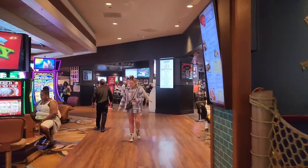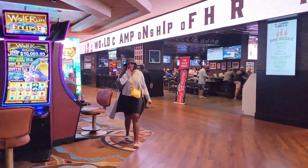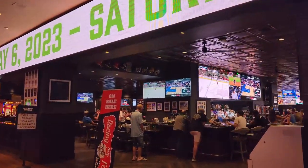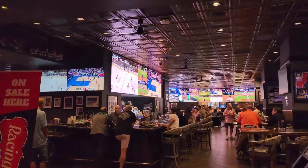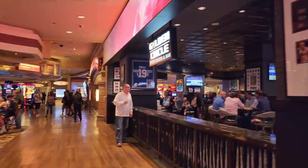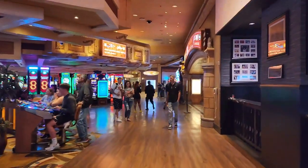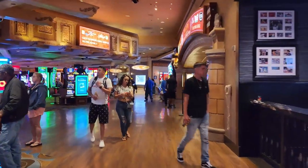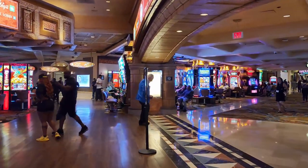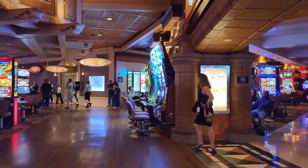So they don't have a ton of food options here, but you've got a lot of other places around you that you could easily walk to and get food. This is the Golden Circle Sportsbook and Bar. Keep going this way. We will come down this way in a minute. Some other things to show you first.